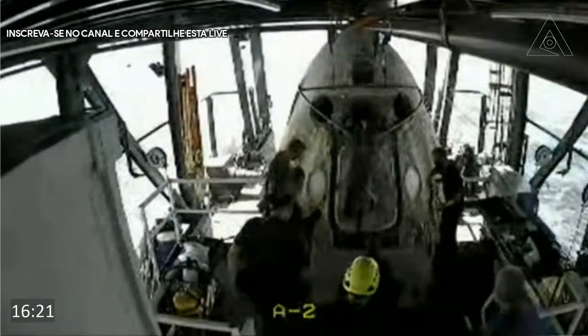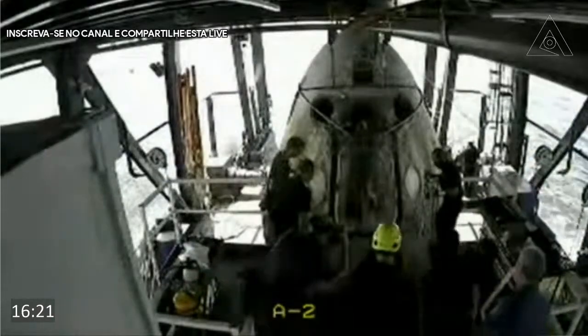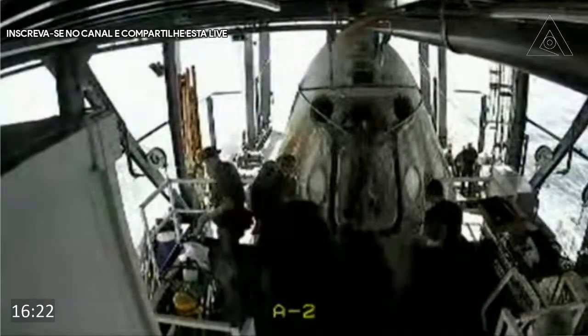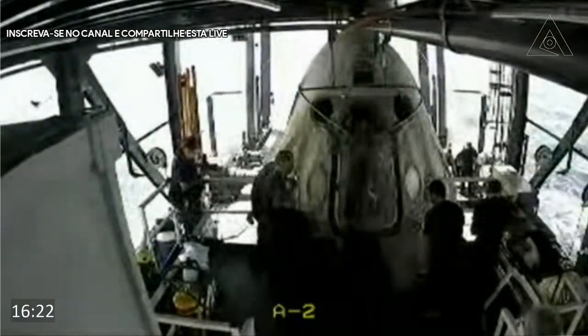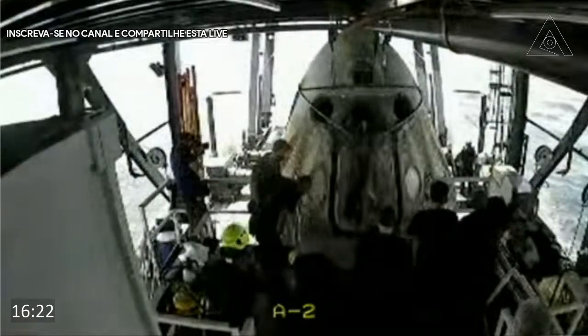Standing by for the go for side hatch open. That rounded square there in the center of the capsule is that side hatch, and on either side are those oval windows. Dragon SpaceX, stand by for side hatch opening and egress. Copy, we're ready. All right, crew got the call. We are go for hatch open.